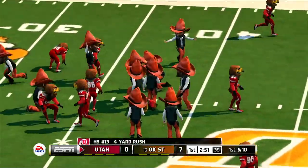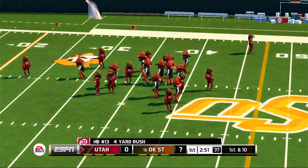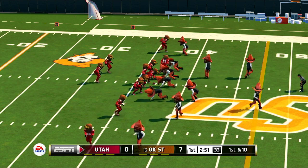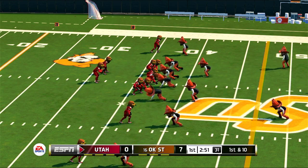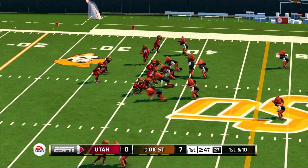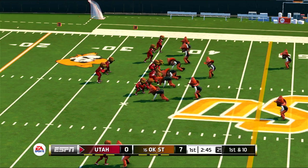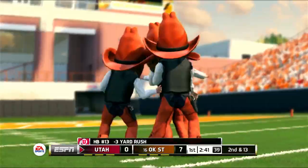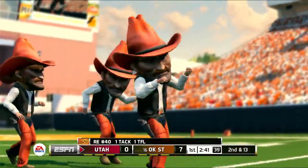Nice run there. A delay doesn't always work unless the ball carrier lets the play open in front of him. Of course, you need some good blocking too, which they had here on this play. Well, the question now is, how will they respond after losing a couple on that run?